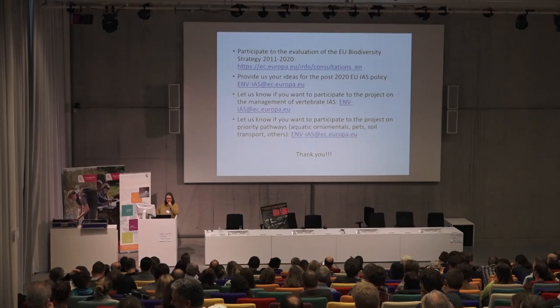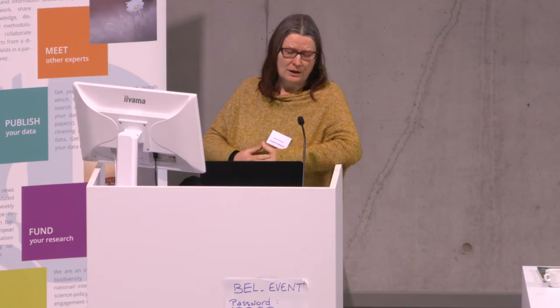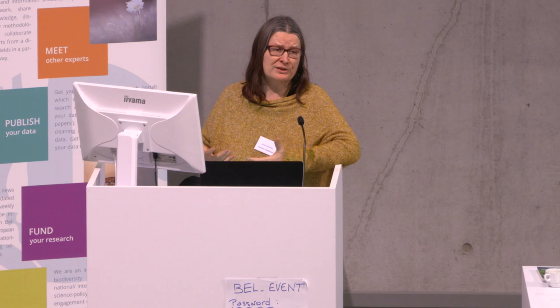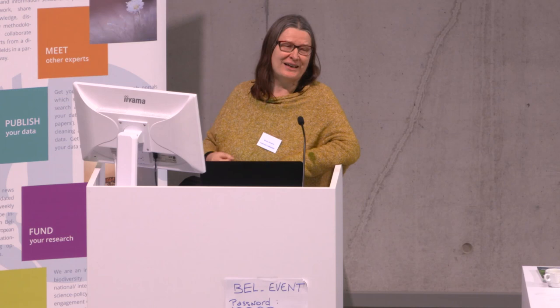So in 2010, at the global and at the European level, a biodiversity strategy was developed, a biodiversity strategy for 2011-2020. The strategy included a target on invasive alien species, both strategies, and it was more or less the same target. The approach had two parts: prioritizing species and addressing them, and prioritizing pathways and addressing them.